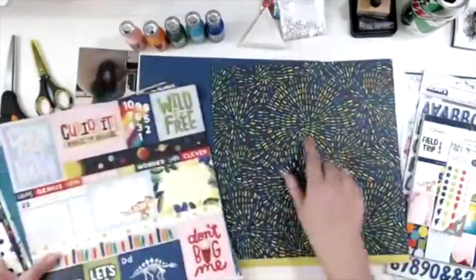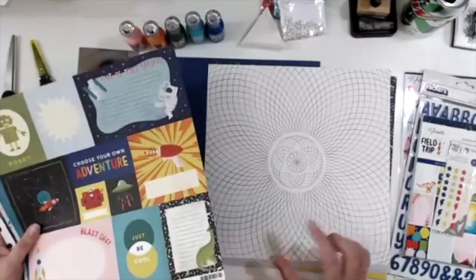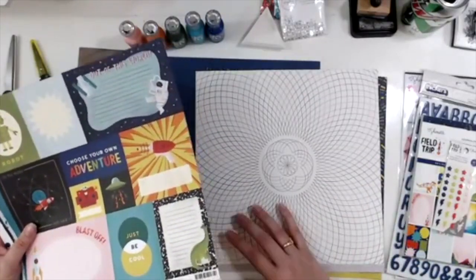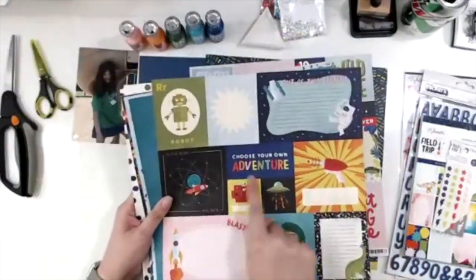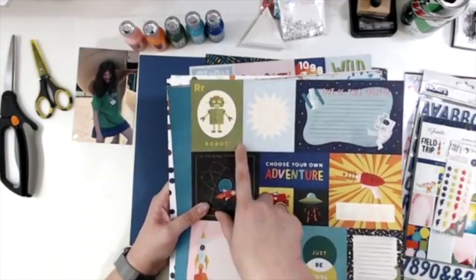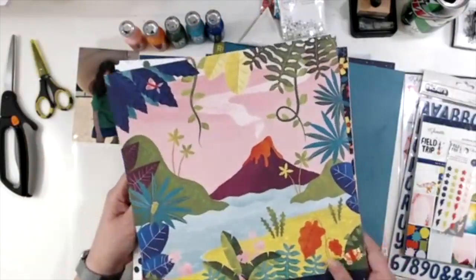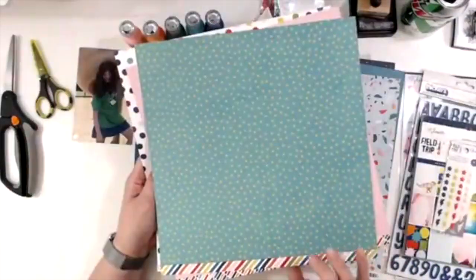These are the papers that I've picked out. I end up using most of these. The two cut apart sheets I pulled solely to cut out the wild and free on that first one, and then the sheet right here you see the choose your own adventure. And I noticed it's got this adorable robot, which I have a photo of my daughter wearing a robot onesie when she was about 3 months old that I've got to find.